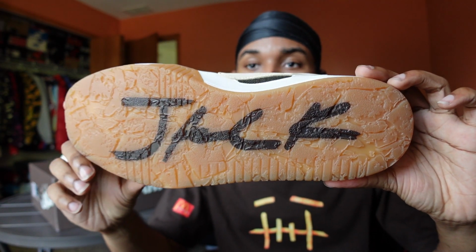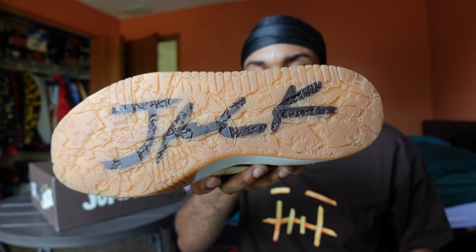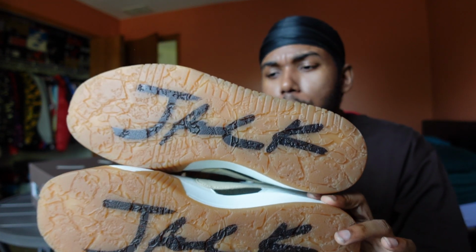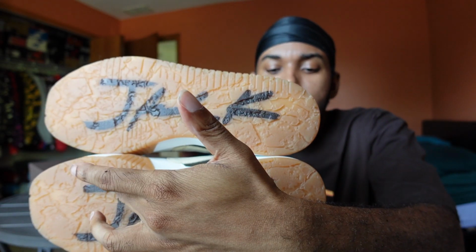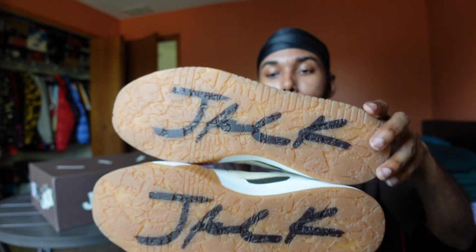But of course we have Jack not only on this shoe, the right shoe, but we also have it underneath on the left shoe as well. So putting it together, I wish what they would have done was that they had Cactus on the left shoe and then they had Jack on the bottom of the right shoe as well. That's honestly me though, but it still looked good regardless. And also, how can I forget?